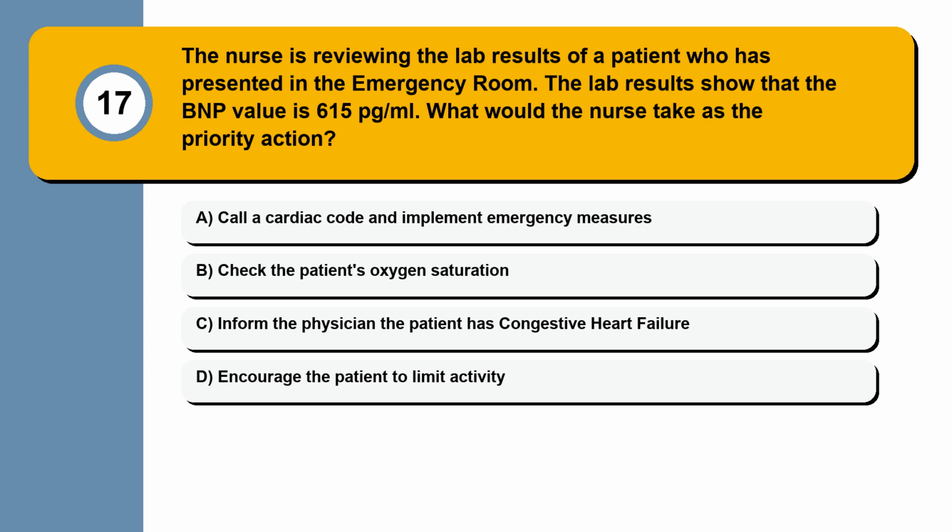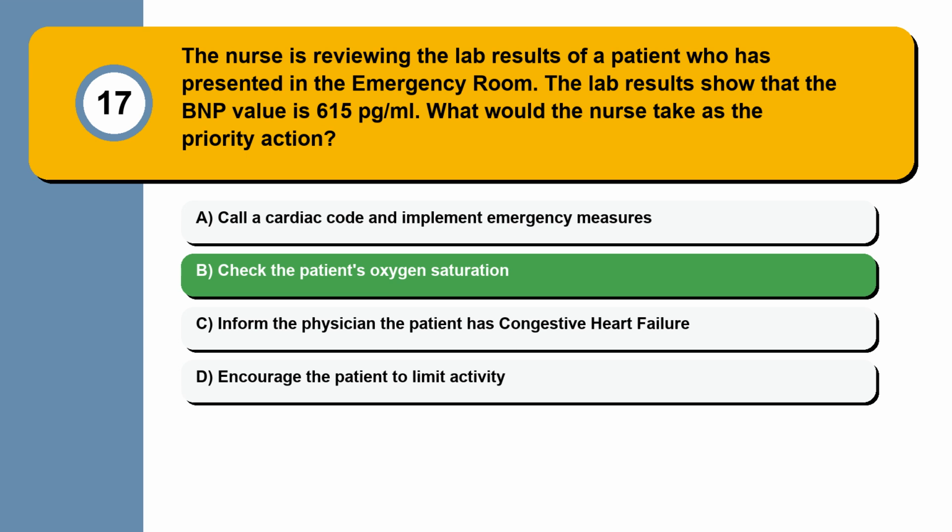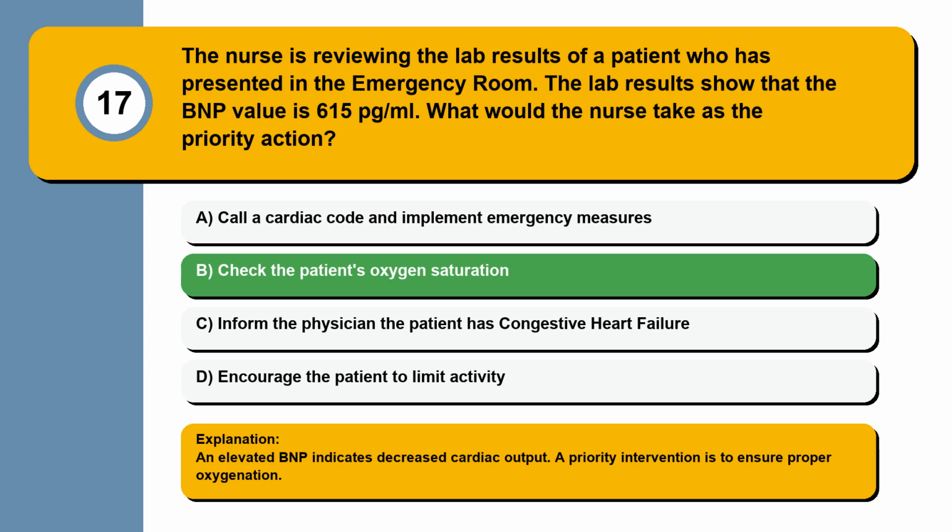Question 17. The nurse is reviewing the lab results of a patient who has presented in the emergency room. The lab results show that the BNP value is 615 pg/milliliter. What would the nurse take as the priority action? Call a cardiac code and implement emergency measures. Check the patient's oxygen saturation. Inform the physician the patient has congestive heart failure. Encourage the patient to limit activity. An elevated BNP indicates decreased cardiac output. A priority intervention is to ensure proper oxygenation.